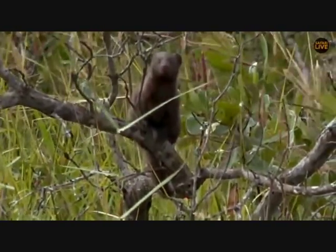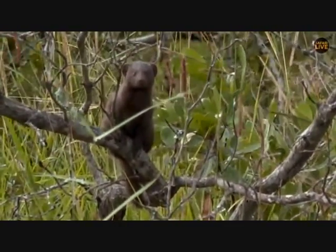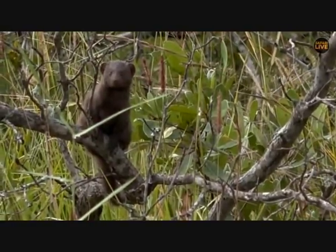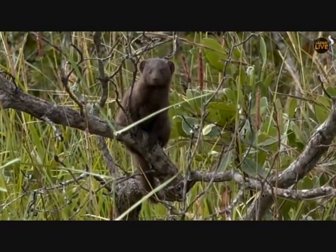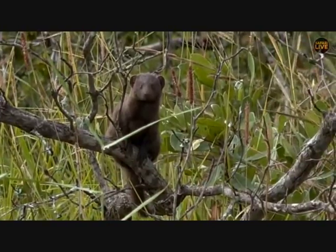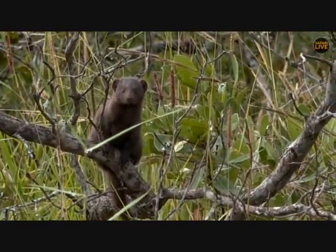We've now got tree-climbing dwarf mongoose. This one is sitting on what looks like maybe a silver cluster leaf that has fallen over a long time ago, or a little bush willow of sorts. And this tiny little dwarf mongoose has decided to climb up the tree to get a better view of us. I don't blame it, because we've just been lingering, loitering.